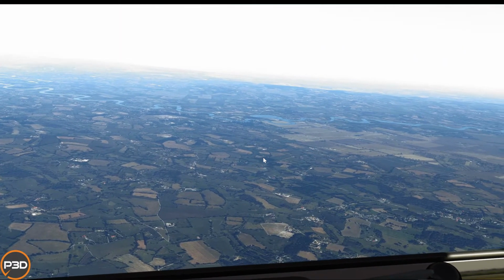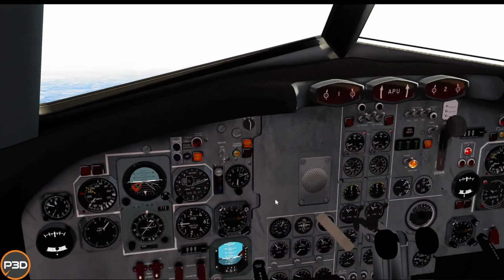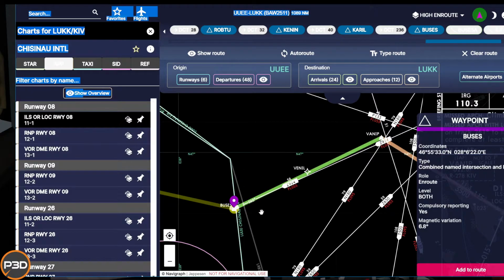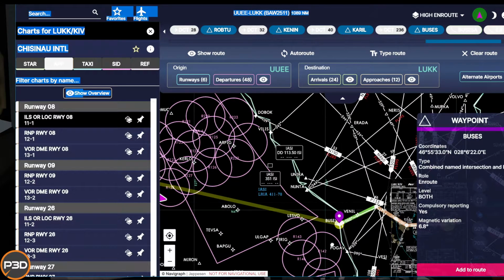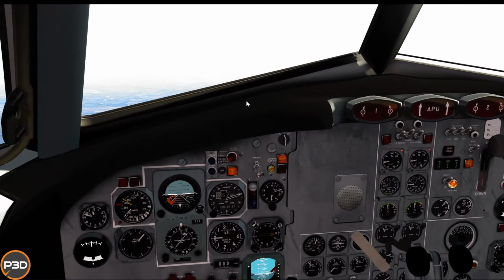I think it's, yeah. Comes and goes. Right. Coming in. Where are we? There we are. I'm not actually descending. Speed up here.